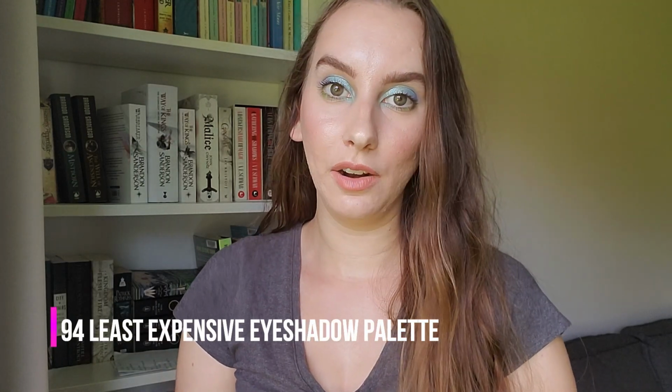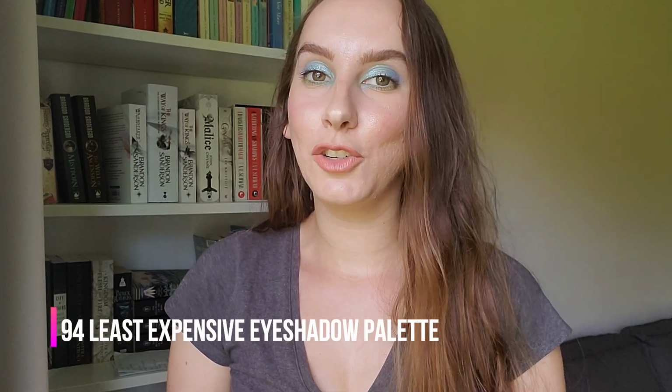I didn't know without looking at my spreadsheet which was my least expensive eyeshadow palette, which was category 94. There is a 20-cent difference in these in my spreadsheet, but Wet n Wild Walking on Eggshells Trio, the original one, was $5 Canadian and is my least expensive eyeshadow palette. For $5.20 was the e.l.f. Chocolate Mint Quad. So that almost got in here, but I will be working on this.